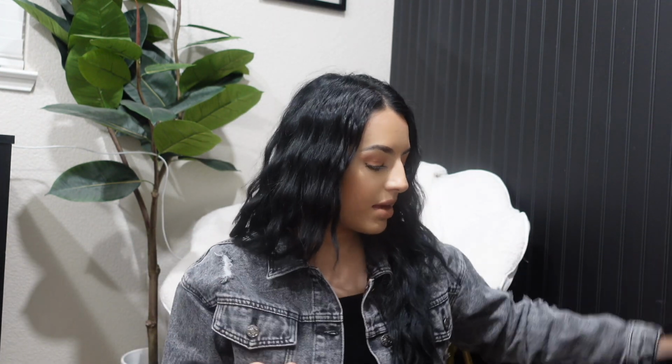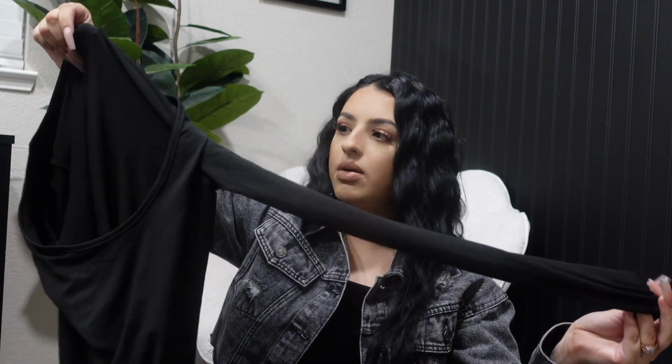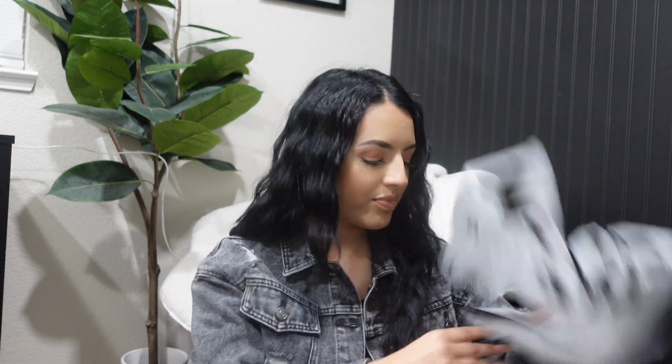Vamos a ver. ¿Qué más? Este también me lo puse, pero no tengo fotos. It is a romper. It's like shorts. No es largo, and it's long sleeves. Sometimes when I wear rompers, I prefer the weather's kind of warm. Me gusta tener either long sleeves or have them be long. So, también me gustó. Vamos a ver. ¿Qué más? There's like some random calzones that just fell in here.